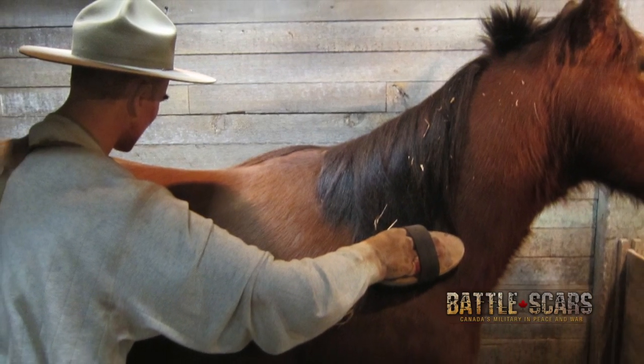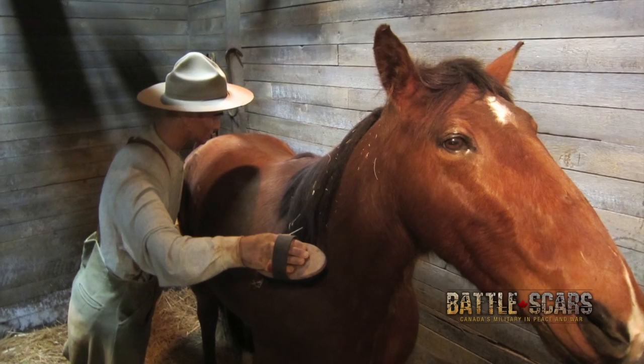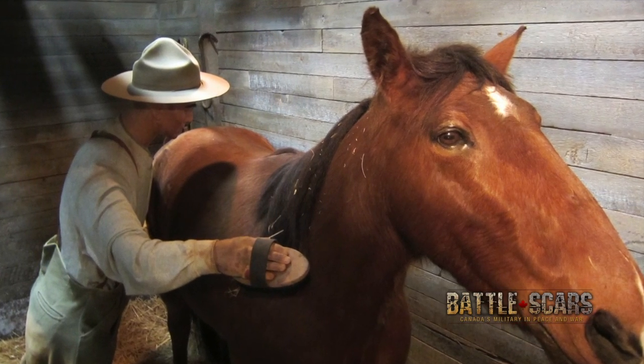This particular display represents the amount of labor that would go into maintaining a horse. Combing it daily, feeding it, cleaning up behind it, and just generally keeping it healthy. It's a very labor-intensive activity that becomes part of the culture of the regiment, and in the early history, this was part of the culture of the regiment, maintaining the horses.